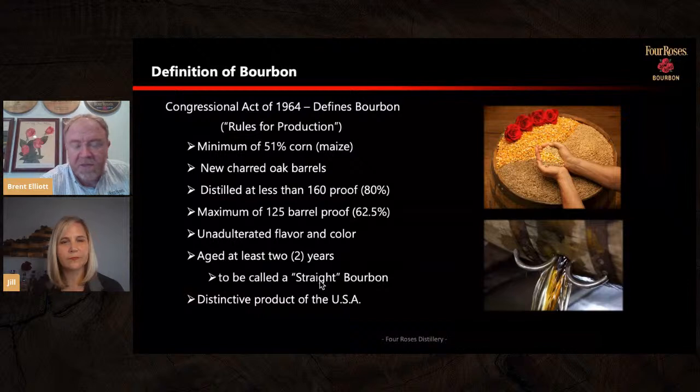The next one is very important. It has to be aged in new charred oak barrels. There's a lot of science behind that, because if you try to use a barrel twice, you're not going to get the same results. The extracts, which are a big part of what happens aging in the barrel, those will be depleted. So second time around, you're not going to get the color, the sweetness, the caramels, the vanillas. You're not going to get a lot of those flavors that you get with the new barrel.